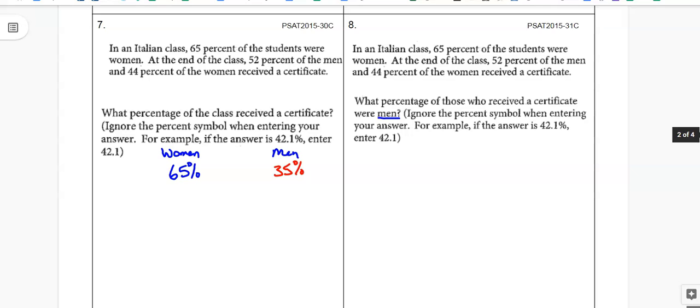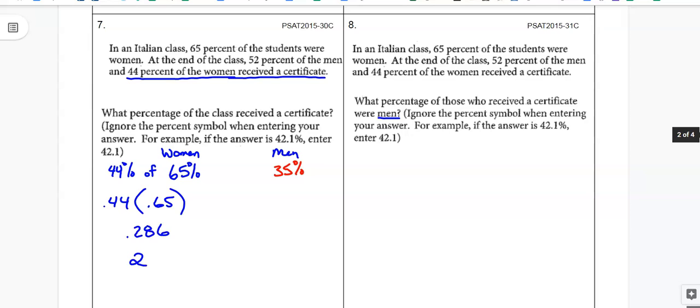Now, of that 65%, 44% of the women got the certificate. So 44% of the 65% got the certificate. So let's do that. 44% of 65%. All right, so that right there, 0.44 times 0.65. So it looks like 0.286 or 28.6% of the people that got their certificate are women.